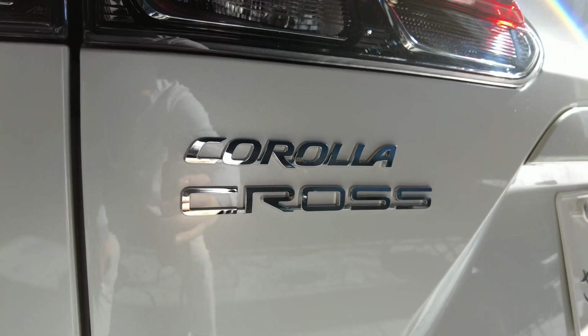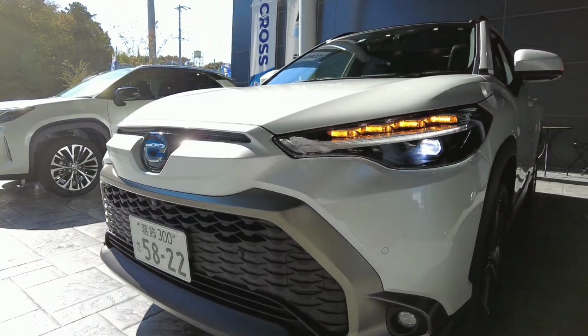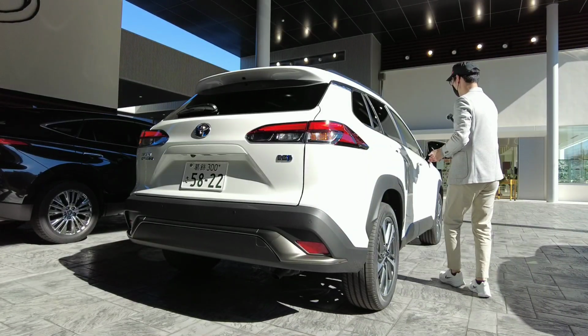Now, what do you think? The new Toyota Corolla Cross. It's fun and easy for everyone. It's just the thing of Toyota. Even if you become a dad, please write if you think it will be a cool car.